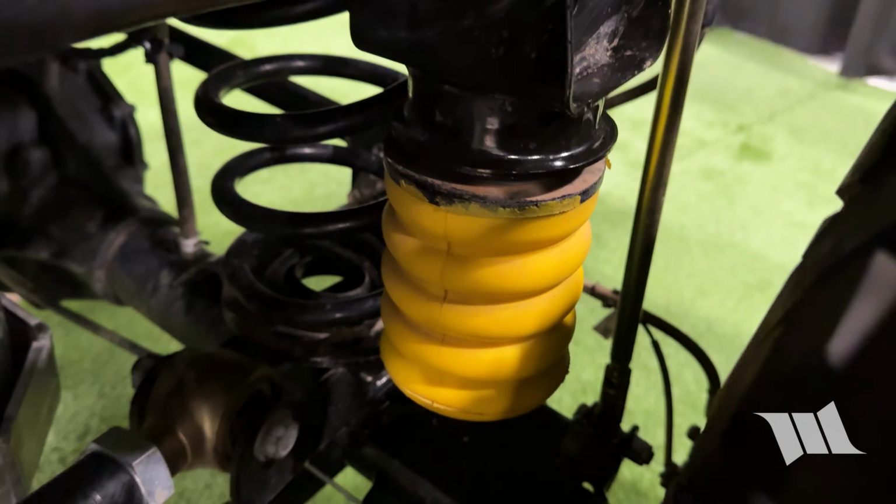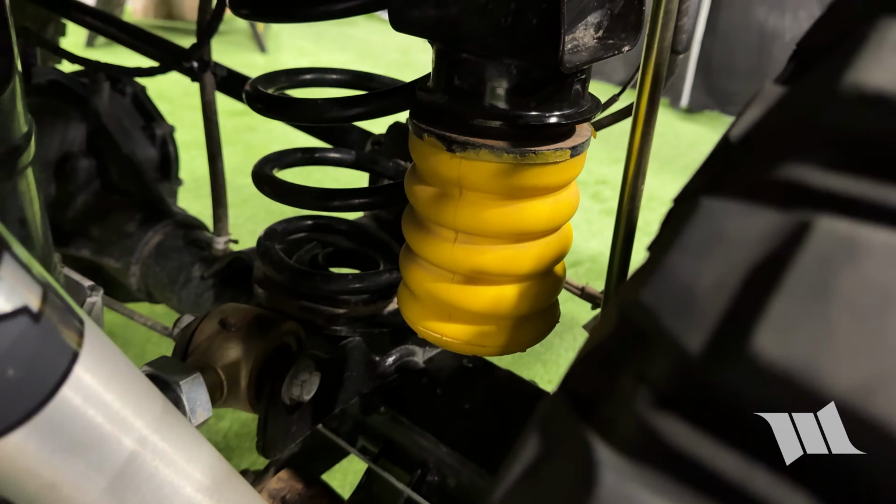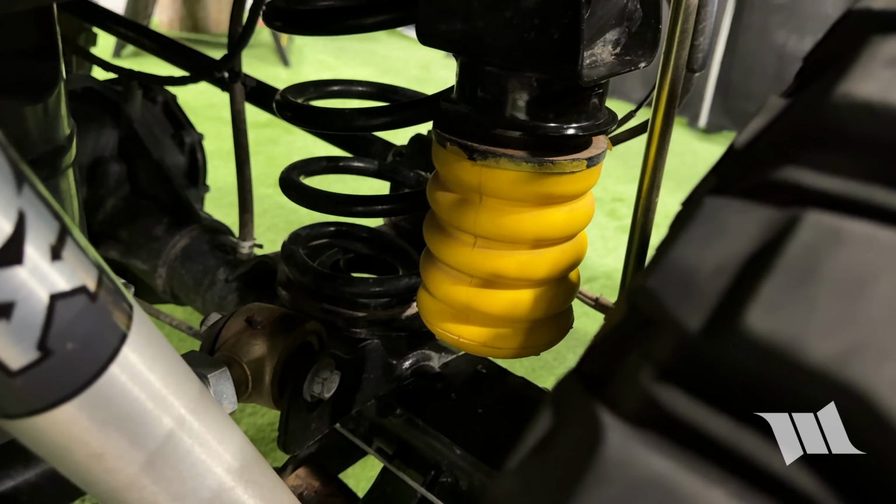This will mount directly in your stock bump stop location. So it's a super easy installation. It takes 5 minutes. You just pop the initial out of the cup, and then this pops right back in there. Now, this will give you additional load support. It's going to help with sway. It's going to reduce vibration on the road, and it's just going to give you a better ride overall.